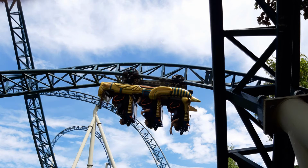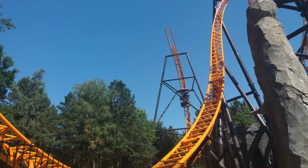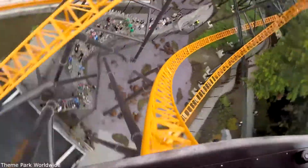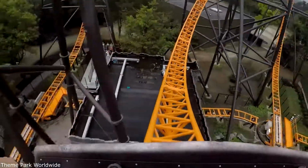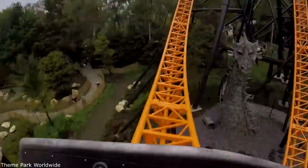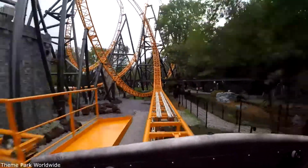My favorite part is the corkscrew because you get some very good hang time. It's really good. I love the corkscrew. And then Fury, the rest of Fury's layout is pretty good too, but it's even better when you go backwards. If you only have the chance to ride Fury one time, I would recommend you take a backwards ride, because backwards every element surprises you. It's really thrilling and really fun. I love it. And just the rest of Fury's layout is good in general too.